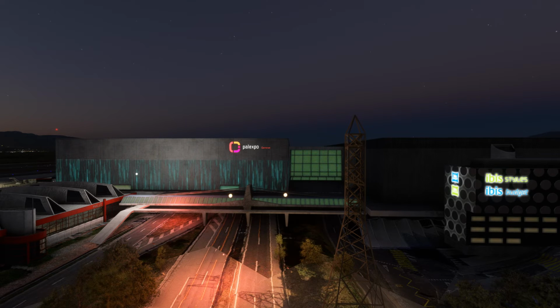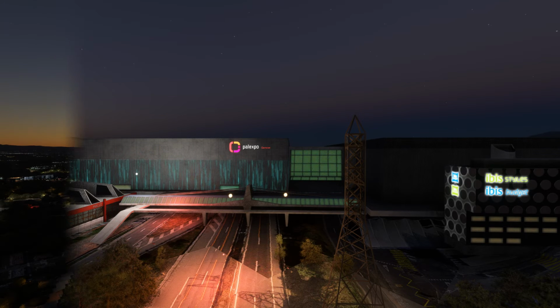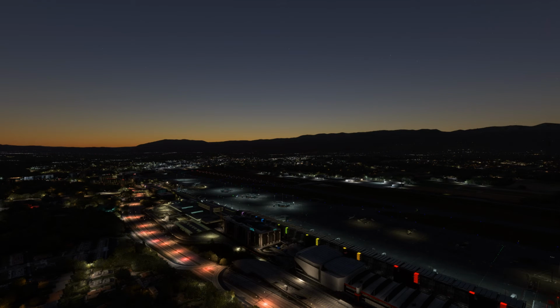And just a close-up here of this building, and you've got the Ibis Hotel on the right-hand side. Well, it's Ibis Styles and Budget. Yeah, it's Ibis Hotel on the right there. So you've got the GA hangars on the other side here, on the western side of the airport, and some construction going on up here too.